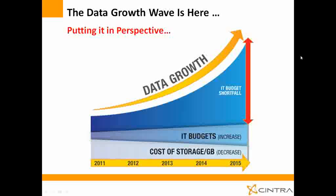Conversely, this diagram shows IT budgets increasing marginally. My experience has been that perhaps even that's not the case, that we may even see IT budgets decreasing. And the message that we're given in terms of providing an IT service is, how do we do less?